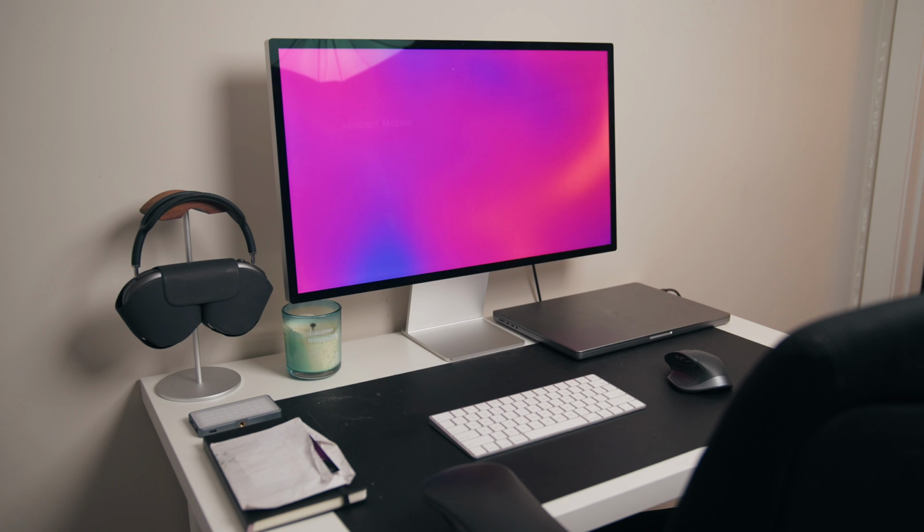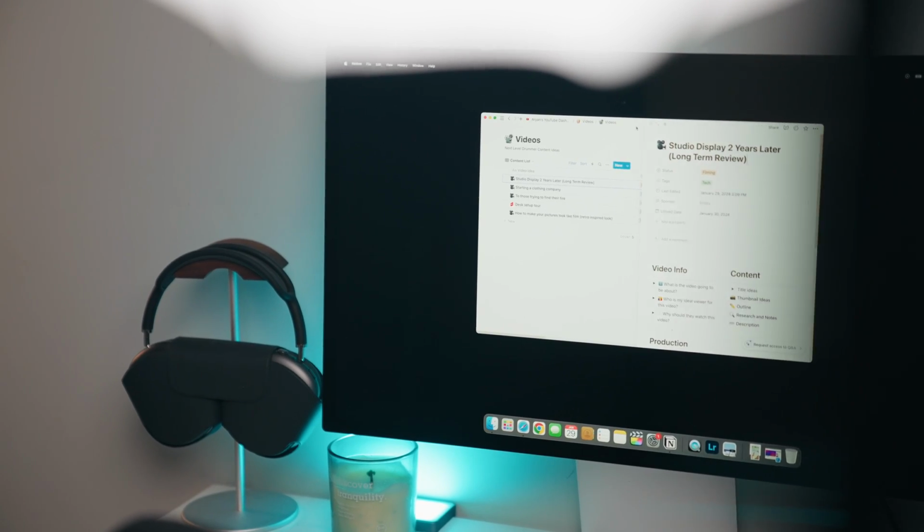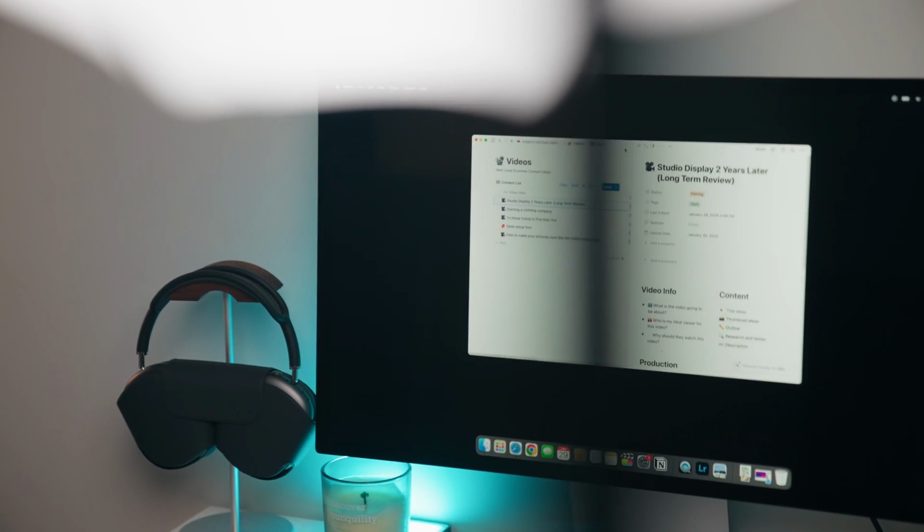The next thing I don't like about the Studio Display is the price. I'm not gonna lie, I do think it is a little bit overpriced. You're definitely paying that Apple tax on it. Here in Canada, the Studio Display runs for $2,000 before tax. Now, for a monitor, it's pretty expensive, I'm not gonna lie. Now, do I think that price is justified?